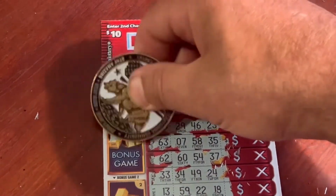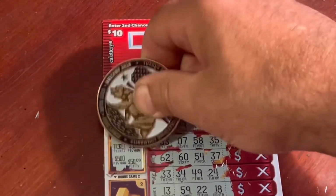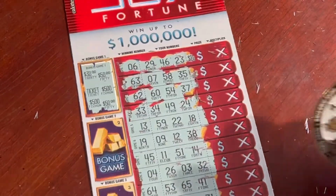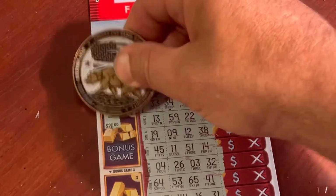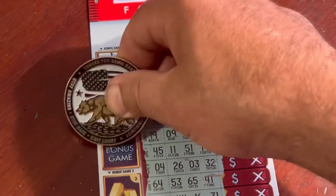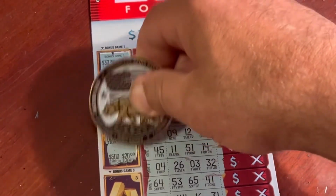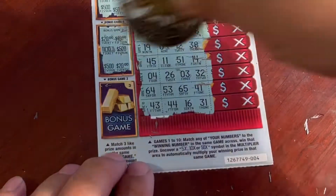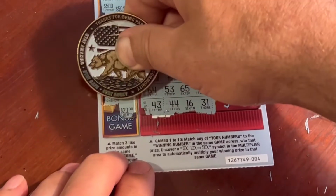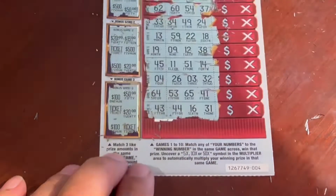We got a 30, a 50, a ticket, a 500 and a 50. No, nothing there. We have a 30, a 15, ticket, 500, 500, 20. Nothing there. 100, 50, 20, ticket, 100, another 100, ticket.